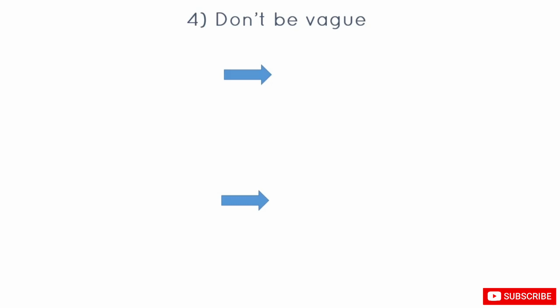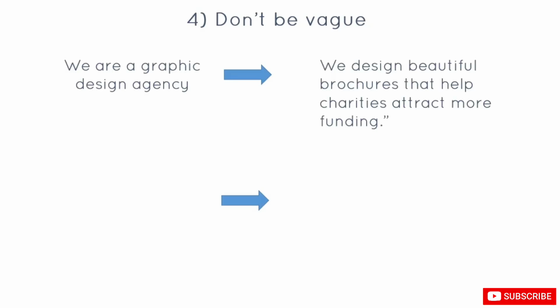Tip 4, don't be vague. Try to avoid using broad brush statements and generalities. Remember, what you want to do is paint vivid pictures in the minds of your reader by using detail and specifics. So instead of writing, we are a graphic design agency, you could write, we design beautiful brochures that help charities attract more funding. So it's just a lot more specific.